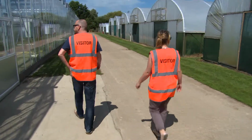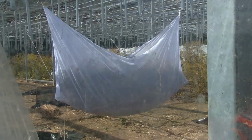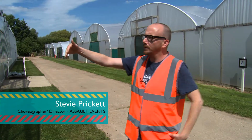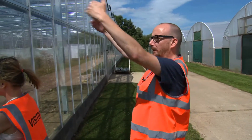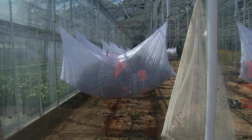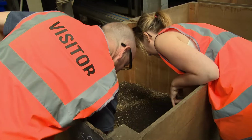What I was just noticing was they look almost like hammocks, these bags they've got hanging with the cut down crop hanging inside them. I think that just from a distance it creates quite a nice image when you just see lines of them all hung up. I'm just wondering if there's any way we can create something like that as part of the performance.